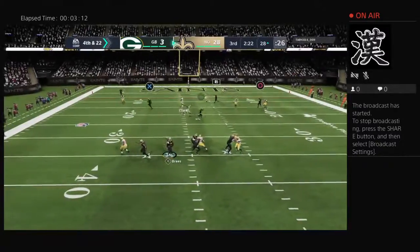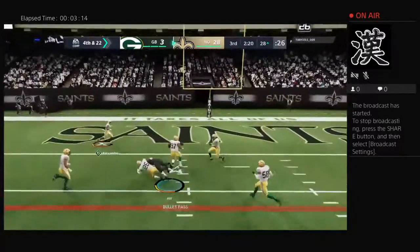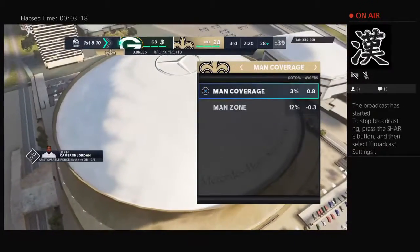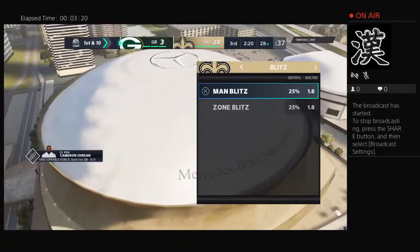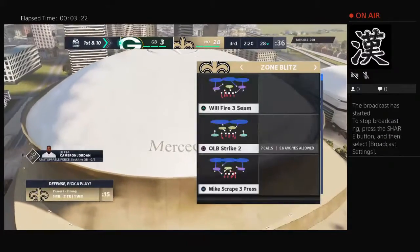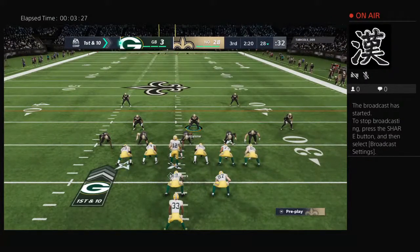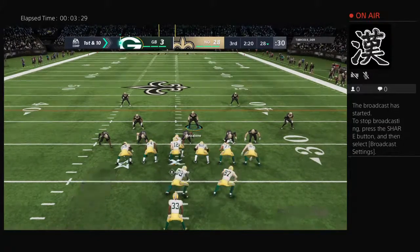Breeze now. This is incomplete. The Saints' decision to go for it backfires. And the Packers D comes up with a big stop. Rodgers will break the huddle and bring the pack up 1st and 10 at their own 28-yard line.